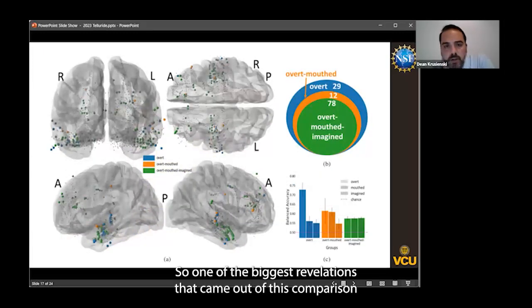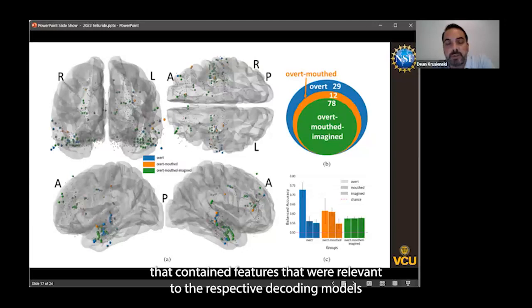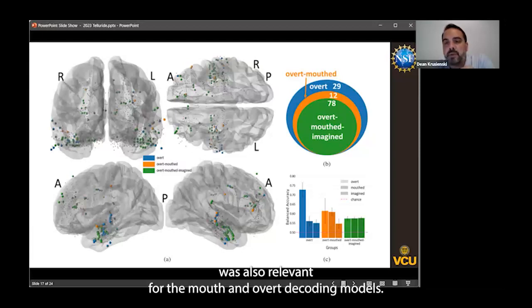One of the biggest revelations that came out of this comparison was about which features, which here largely means the electrodes that contained features relevant to the respective decoding models. Something came out that wasn't actually expected. We had some sense we might get something like this, but it worked out even better than we expected: we saw a nested hierarchy of the organization of electrodes according to behavioral output. What I mean is that any electrode that was relevant for the imagined decoding models was also relevant for the mouth and overt decoding models.